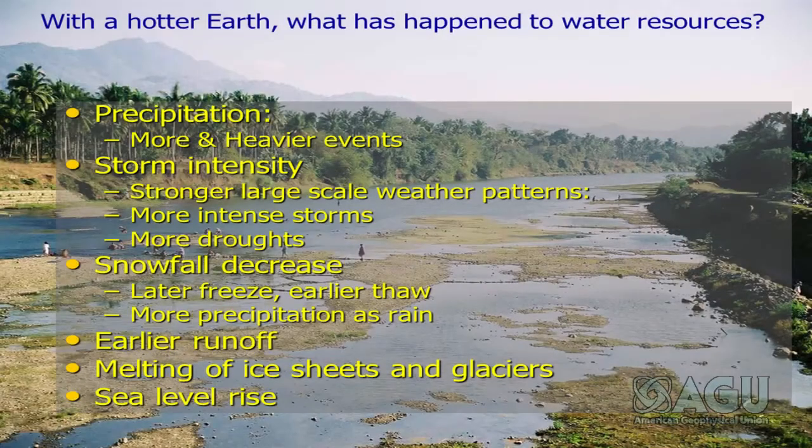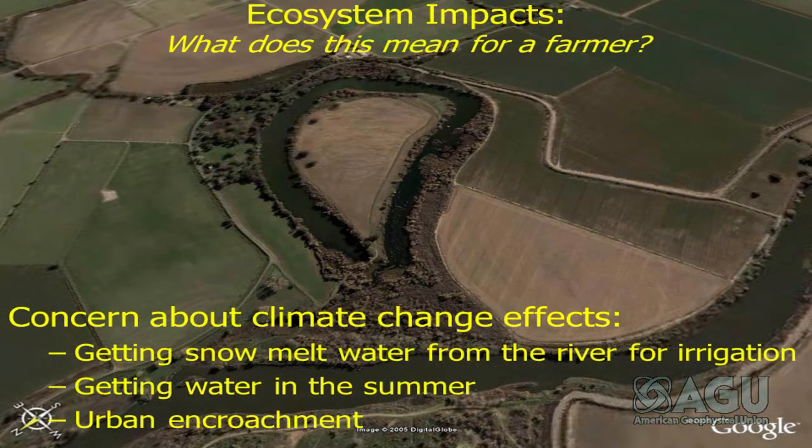And so the winter streamflow is increasing, and the summer streamflow is decreasing. Now, there are all these things that are happening to precipitation, with changes in precipitation, storm intensity, snowfall, runoff, and all this stuff. Oh, yeah, and sea level is rising, but that won't affect us too much in Washington, not for quite a while.